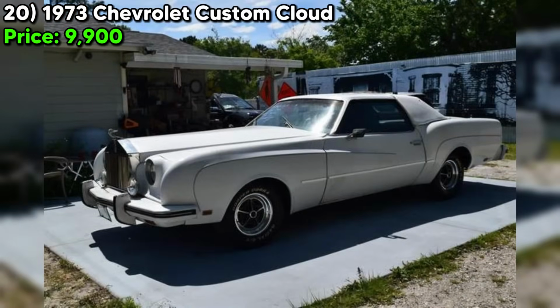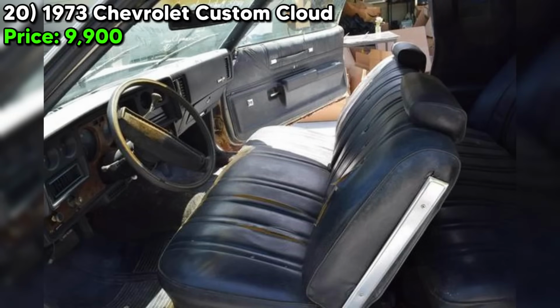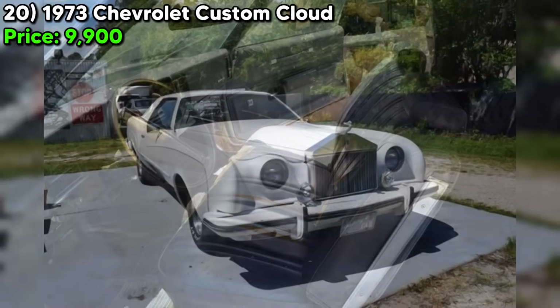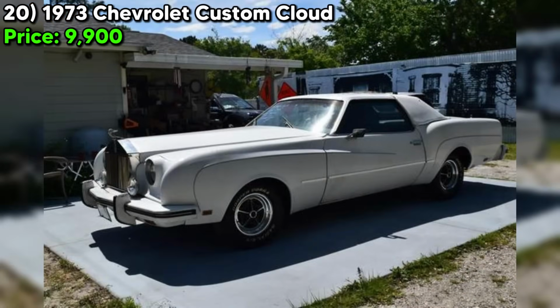In conclusion, the Chevrolet built for Sammy Davis Jr. is an exciting opportunity for collectors and enthusiasts, but it's essential to approach the sale with due diligence. By thoroughly examining the vehicle and gathering more information from the seller, potential buyers can make an informed decision about whether this unique piece of automotive and entertainment history is the right fit for their collection.